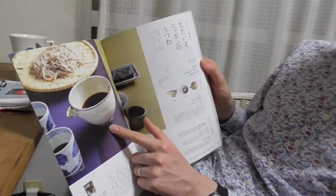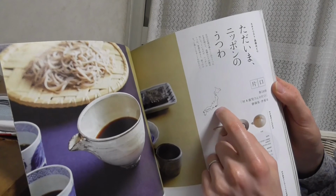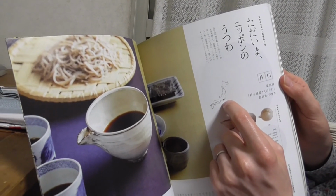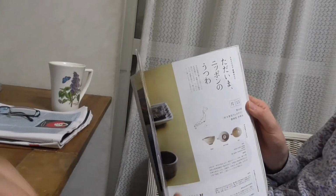But this earthenware pottery is from Shizuoka Prefecture here, which is also famous for lots of hot springs. So you can combine visiting hot springs with seeing some pottery in the style from there. And also there's a fish processing factory there. Yeah. Oh, it's lovely.